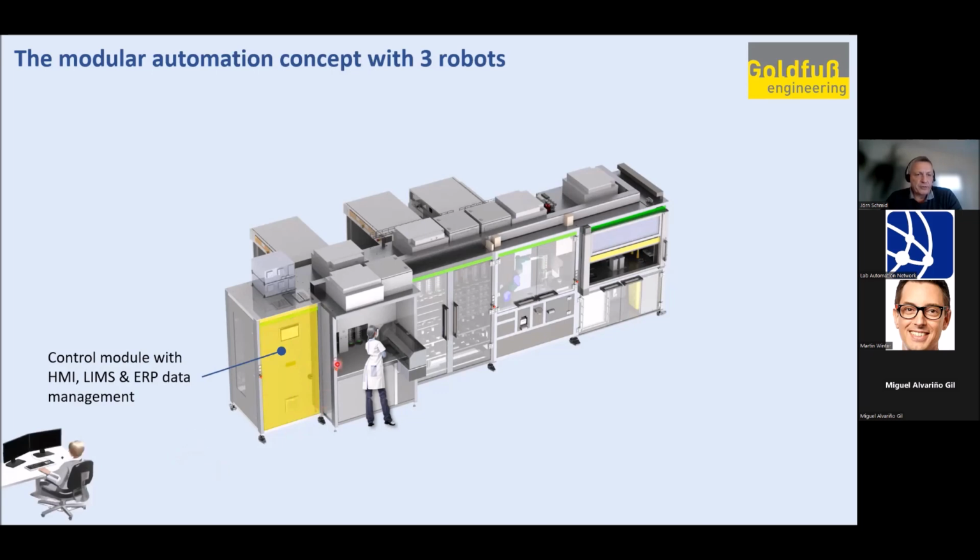Starting on the first module here is the control module, having an HMI, where we have the user management, the login, and the audit trail, and an additional workspace here that may be located in the lab room or in the office, where we have the visualization and the data tracking, the work plan for the day, what is happening in the line, where are my samples and where are my plates, and all this information.